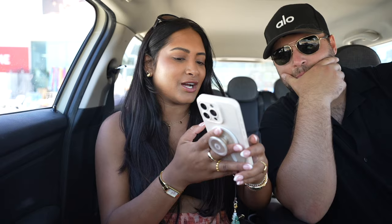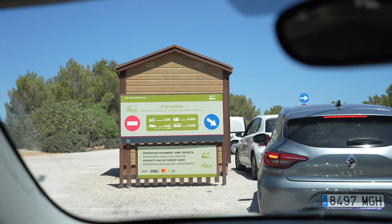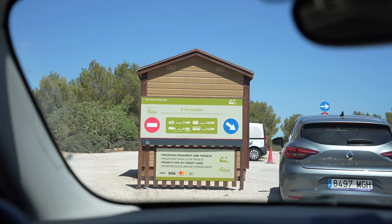What are my options here? How about you just look at the map and maybe look around. So I think this is a national park, and if you're in a car you have to pay 6 euros to get in.